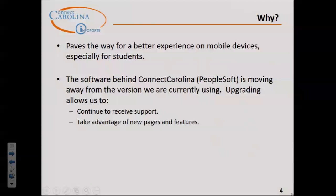But also, another reason we have to do it is because PeopleSoft is the software that's behind Connect Carolina, and we have to keep up with it. As they make changes, we have to stay up with them, and that's because they support us. If we have a problem and we're too far out of date, they'll just say, well, good luck with that, and we can't really afford that. So we have to stay up with the latest version, and this is their latest version. We kind of have to do it, but we want to, because we think it's a really positive change. We'll see what you think at the end.